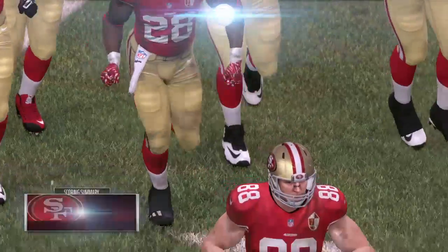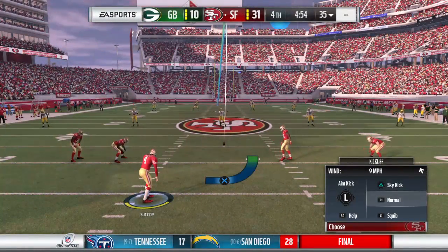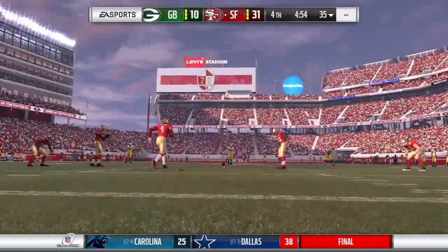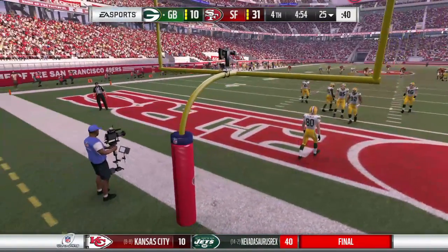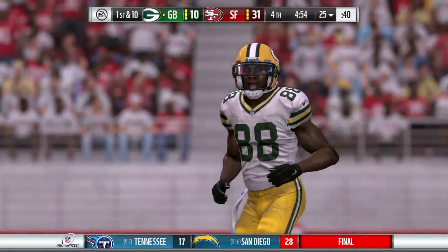So that drive consumes 9 plays all told. And it's polished off by a touchdown for San Francisco. Now it's Ryan Suckup on after the touchdown to kick it away. And they will not get a chance to return this one as it's through the end zone for a touchback.